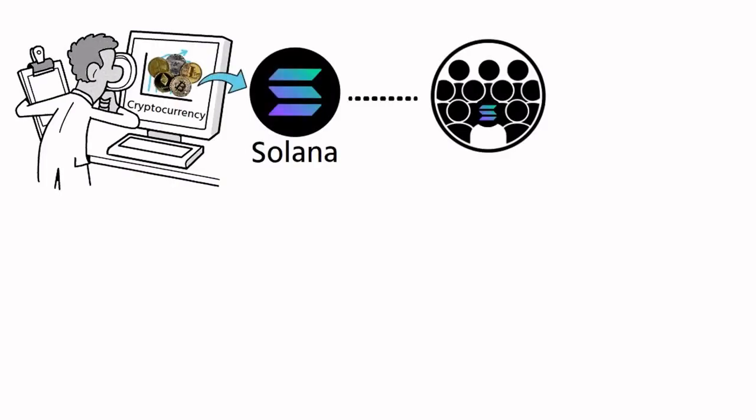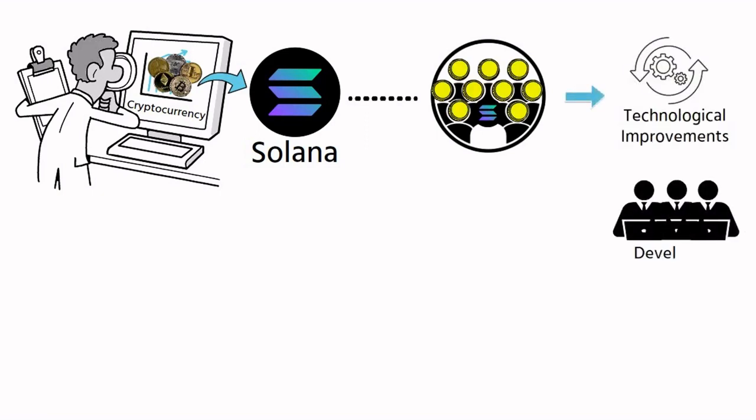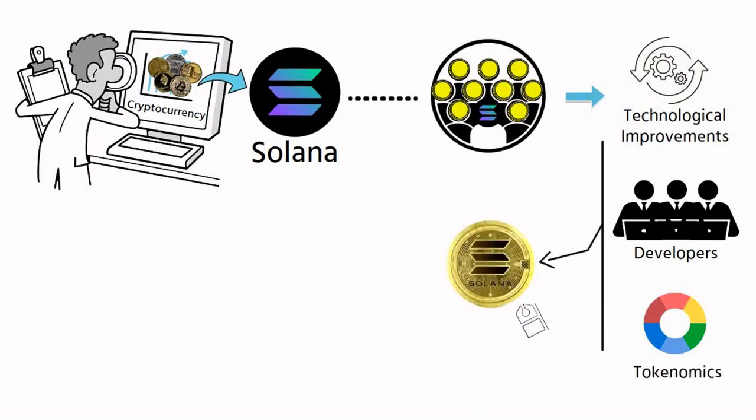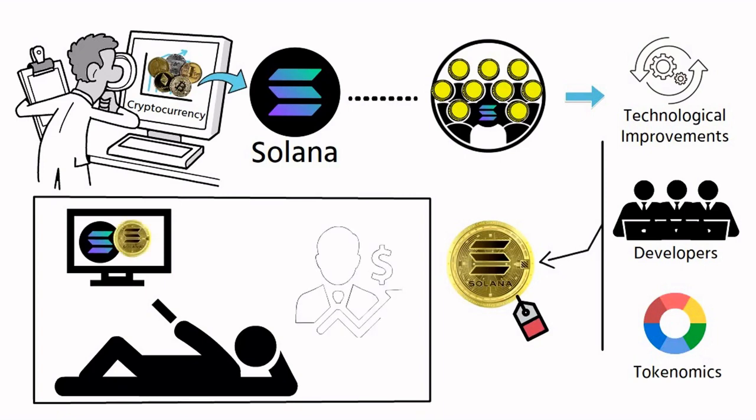If you're looking to invest in cryptocurrency, you may have come across Solana. Solana stands out from the rest of the pack because it boasts some impressive technological improvements, has an outstanding team of developers, and some top-notch tokenomics that have been proven to support the token's price. Continue watching to learn more about this cryptocurrency and what it offers investors.